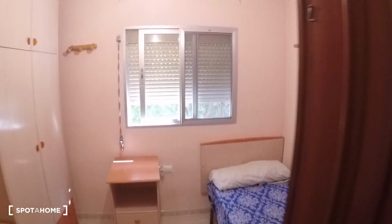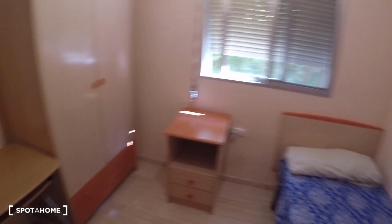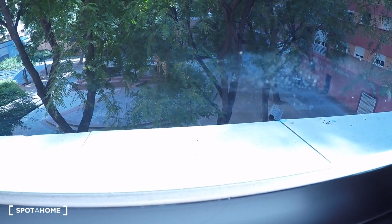Next door on my left is bedroom number 2. In this bedroom you have a single bed, a chest of drawers, some shelves there, bedside table, a desk, more shelving. Here is the wardrobe with a mirror and 2 drawers there, and a window with exterior views.